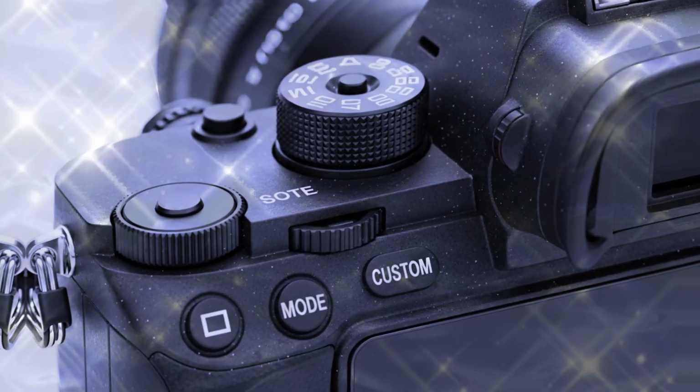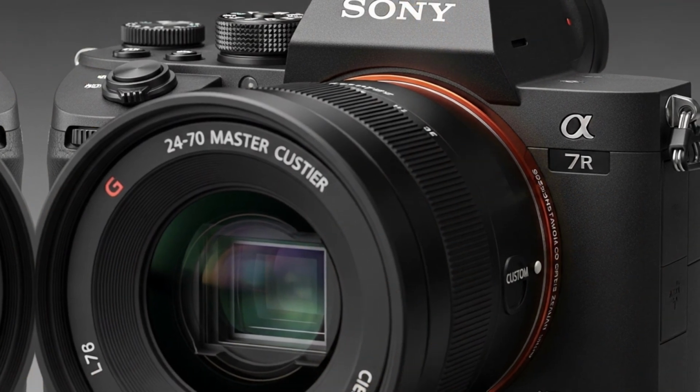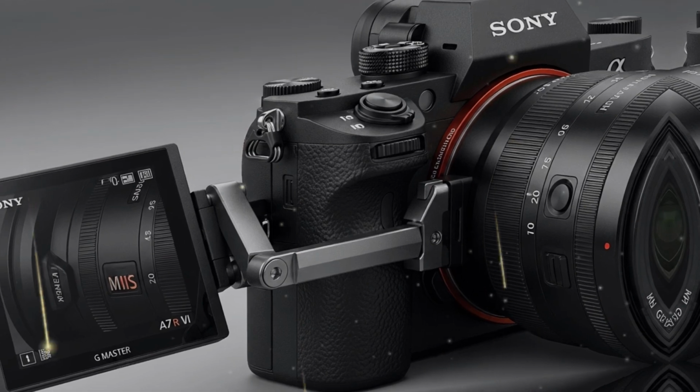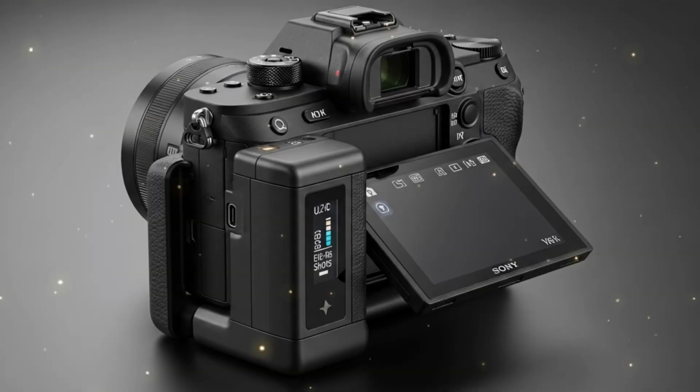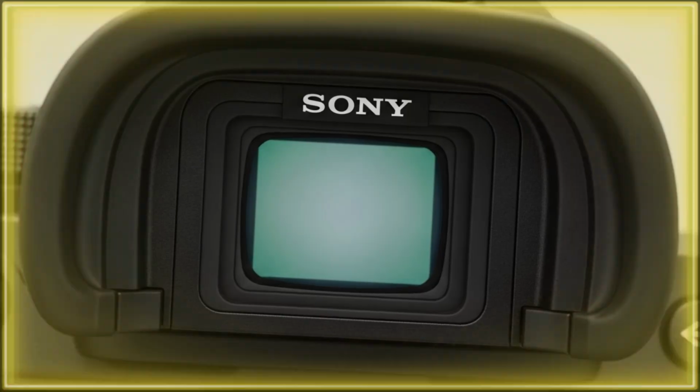Whether you are panning across a fast-moving race car, capturing wildlife wings beating at hyperspeed, or shooting under harsh, flickering LED stadium lights, the electronic shutter performs with absolute geometric perfection, yielding zero skew and zero banding.